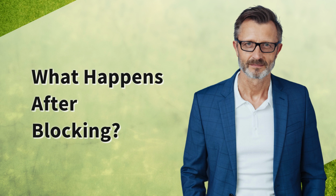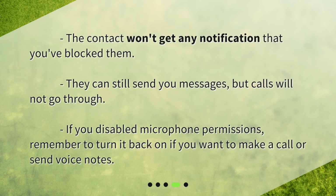What happens after blocking? The contact won't get any notification that you've blocked them. They can still send you messages, but calls will not go through. If you disabled microphone permissions, remember to turn it back on if you want to make a call or send voice notes.